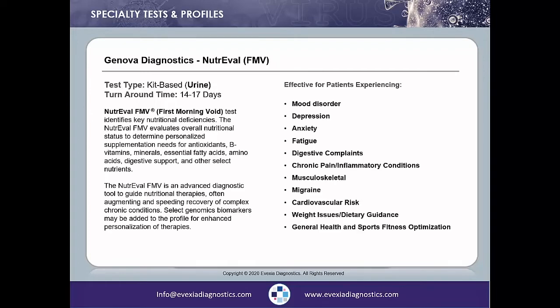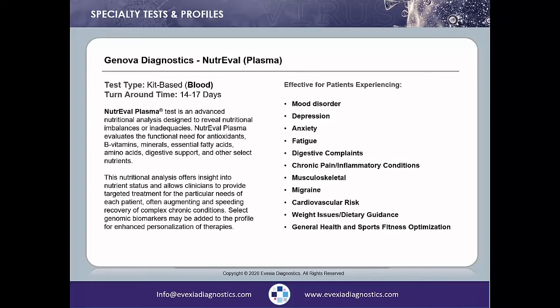Now, this is the NutrEval test, and this is the first morning void. Now, this test, as opposed to the plasma test, which I'll be talking about on the next slide, is purportedly more helpful for those with digestive issues. So that's really the main thing if you're looking at, well, should I get the NutrEval first morning void test or the plasma test? If there are more digestive issues with the individual, it looks like there's going to be a lot more information with the first morning void as opposed to the NutrEval plasma test, which is more helpful for looking at mood disorders and neurotransmitter imbalances.